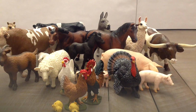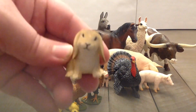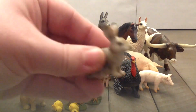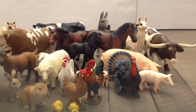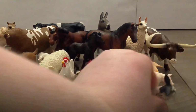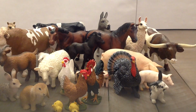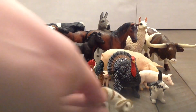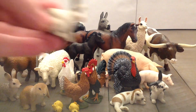Now for rabbits, I have this orange and white floppy-eared rabbit. I have this wild hare. I have this black and white rabbit. I have this brown and white rabbit that's laying down. And then I have this white and gray rabbit.